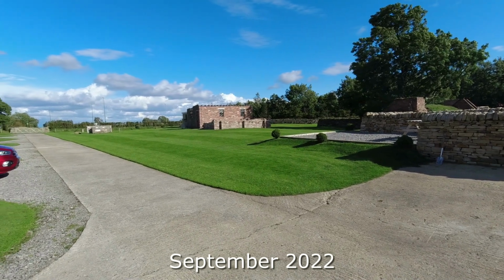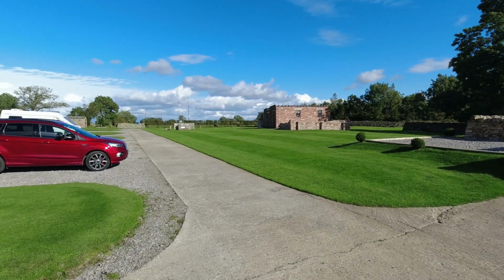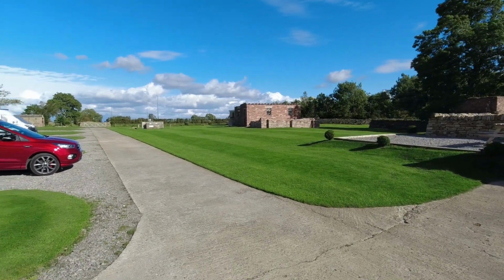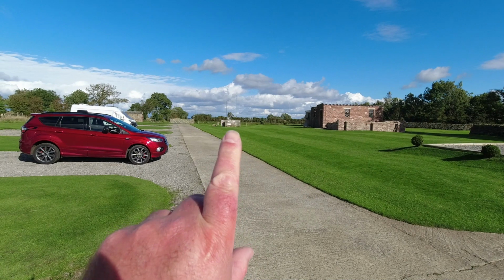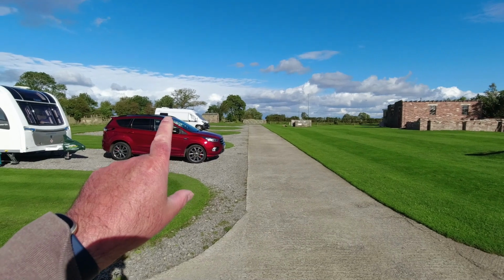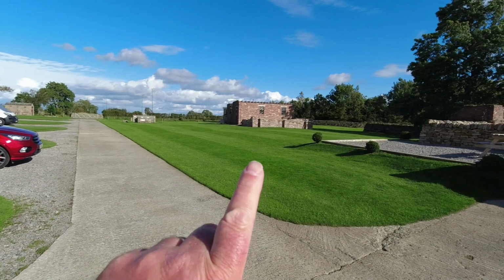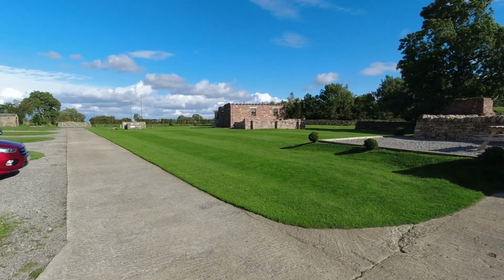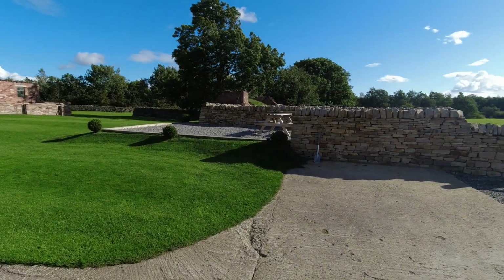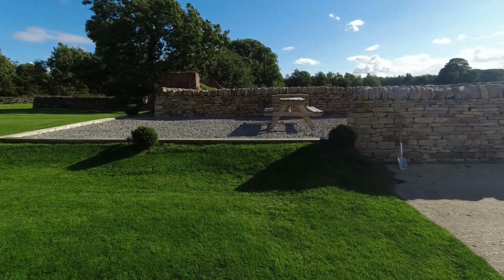It's like an old RAF base. And I think this is where they all sort of slept and that. It says where the Elsan point and grey waste is, used to be a little post office building. In the far corner there's a generator. The middle buildings are converted into showers and toilets. And he's done a picnic area here. So he's done a lovely picnic area.